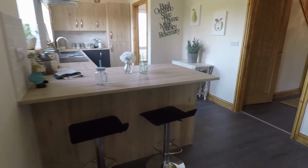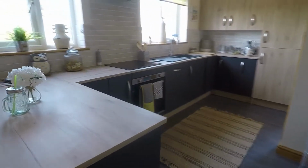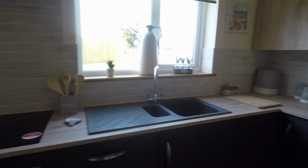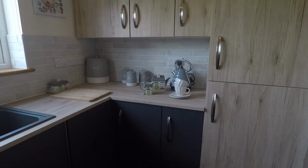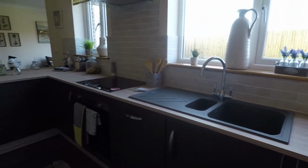Do have a breakfast bar here in the kitchen. It's very modern with the two-tone units. Do have integrated appliances, dishwasher, your hob, oven, and then your fridge freezer. Lovely and bright room due to the windows.